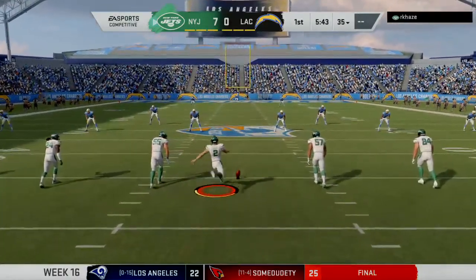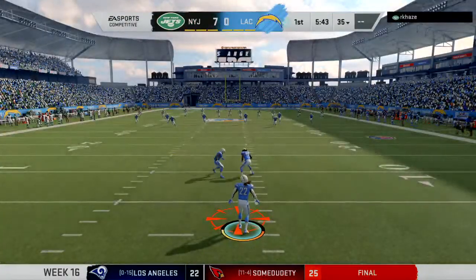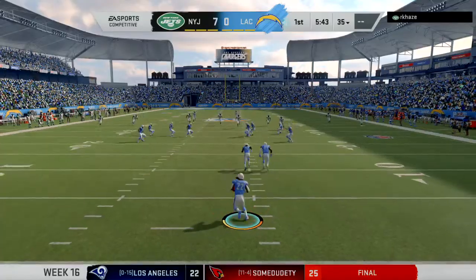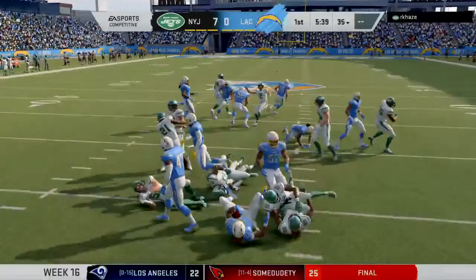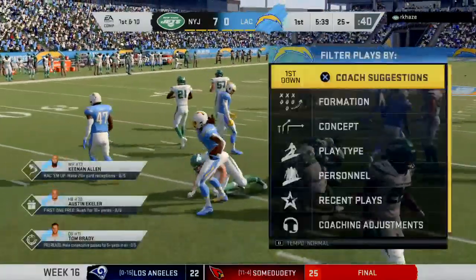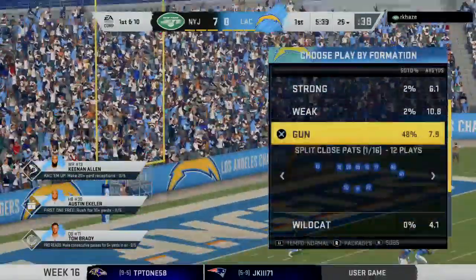Now after the touchdown, here's Crosby to kick it away. This is taken at the 3. And not a bad return here. He gets it out to the 25-yard line.